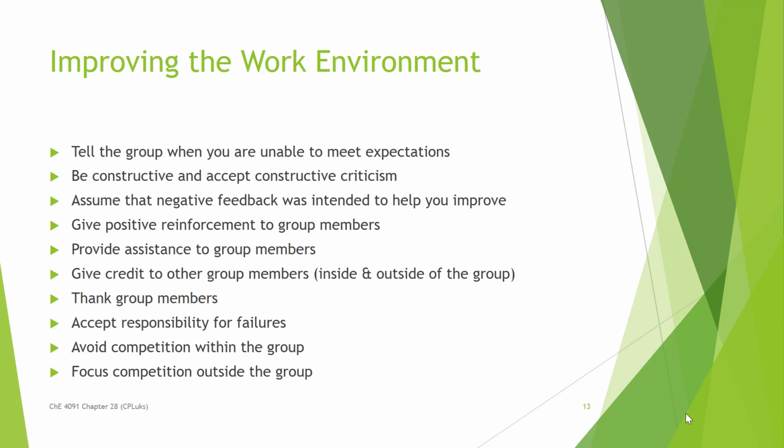The work environment is probably the trickiest for some people because we don't teach this very often. Some of the key things that you can do to make the work environment better is, first, whenever you find that you're running behind or you've not been feeling well, or something came up, be sure you communicate to your group that you're not going to be able to meet whatever the expectation is.